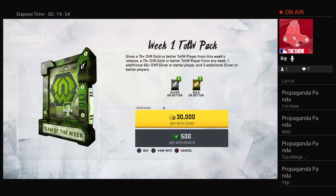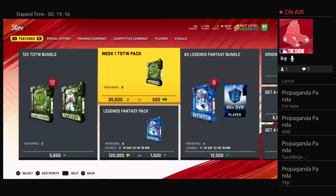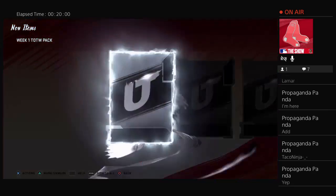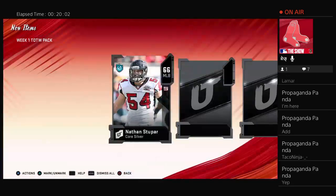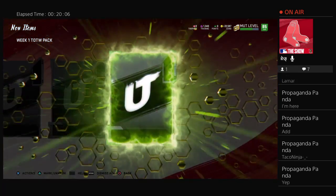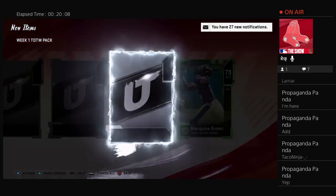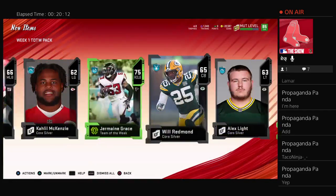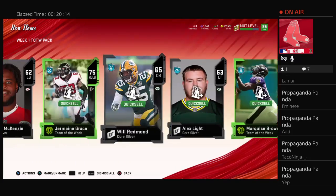Might just see if I can pull. If I pull the Sammy Watkins here, this is gonna be pretty fucking hype. No elite. Damn, I was hoping for an elite. That would have put me over.